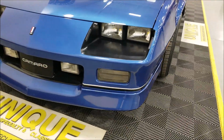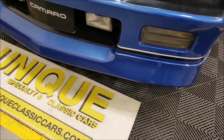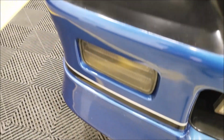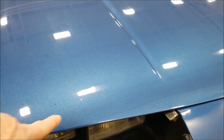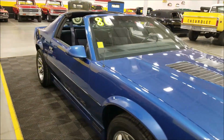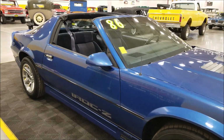Now, you come up to the front, you do see a little wear showing on this car. It has been driven, but overall, very nice shape. You can take this to any of your local shows, cruise-ins, be proud of it. A couple little spots right there. But overall, it does show nice, but just want to make sure it's not absolutely perfect. But overall, again, very nice.